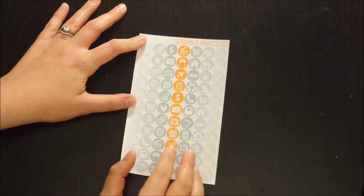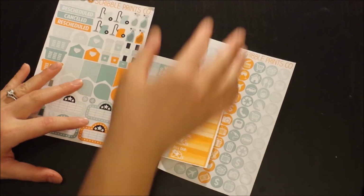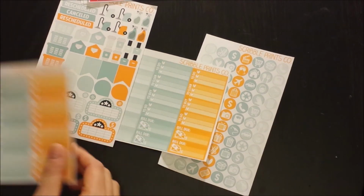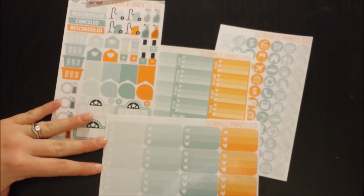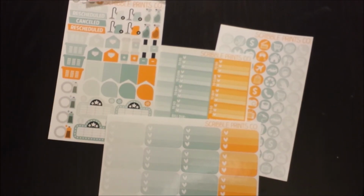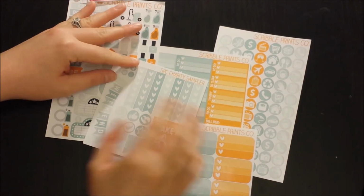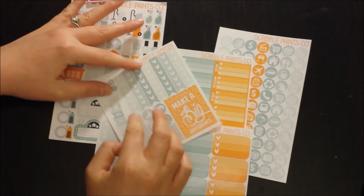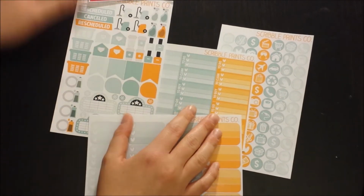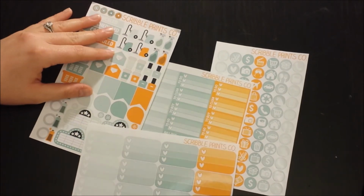So I do like this a lot. And in general, I do like the new sheets that Scribble Prints Co. added. I am definitely excited. I know some people were upset that the monthly kit was gone, but I think being able to customize it a bit more is good. There were some sheets I didn't buy. I didn't buy the one that had the all heart checklist just because I know I wouldn't need it, or the one that had all the weekend banners, because I don't use all five in a month. It does add up a little bit more this way, but there were a lot of stickers in the monthly kit that I wasn't using, that I don't mind letting go of.